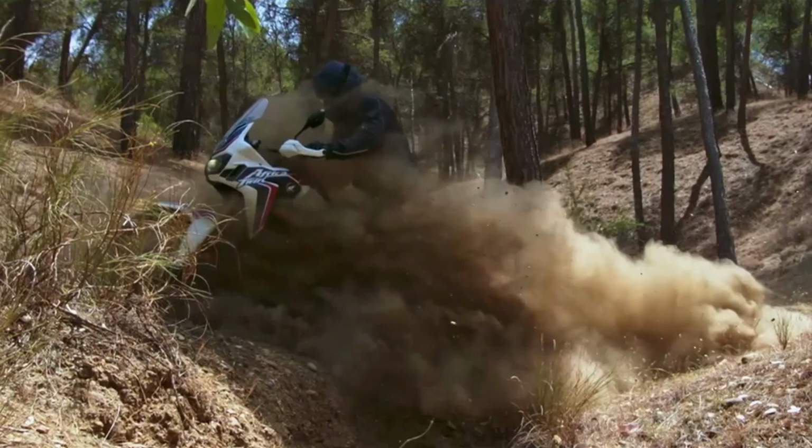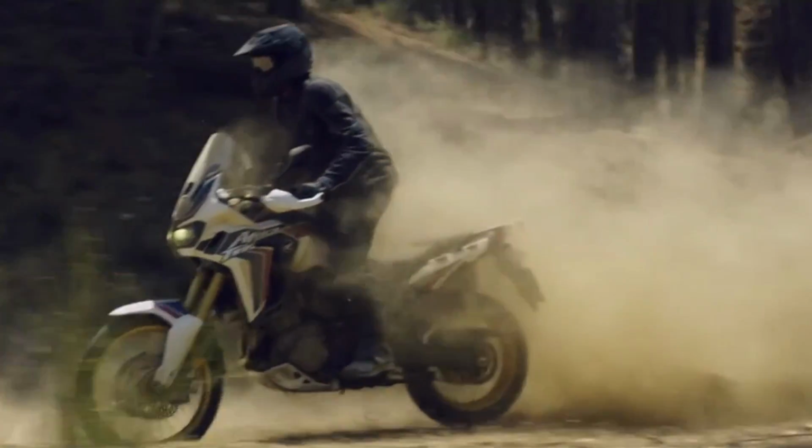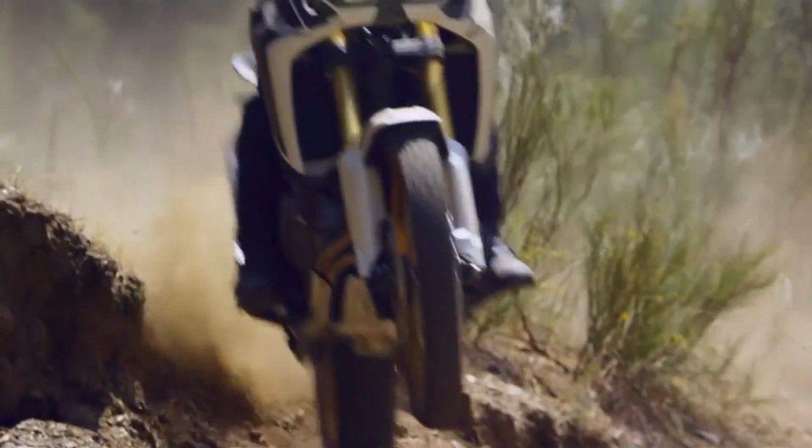And you look at the whole bike itself, it just looks off-roady. Everything about it is off-road. It doesn't look like an adventure bike or a road bike turned to try and make it look more off-roady. This looks like a proper off-road bike made slightly bigger and more comfortable.